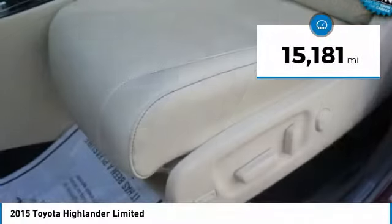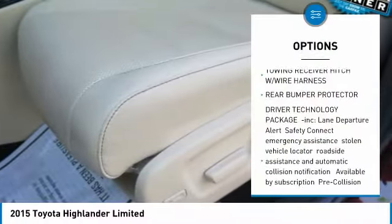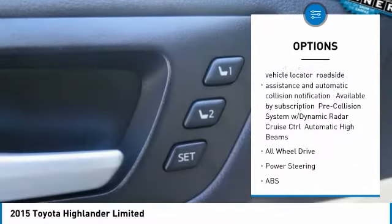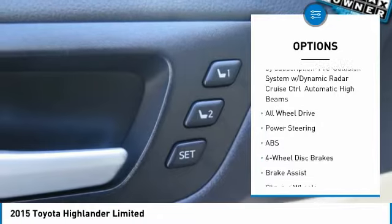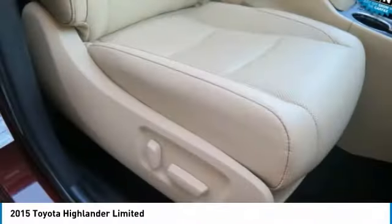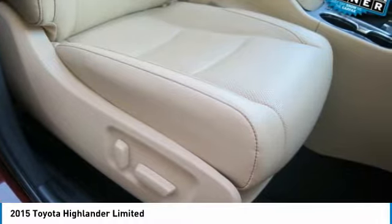Here are some of this vehicle's great options: anti-lock braking system, power passenger seat, power lift gate, navigation system, steering wheel audio controls, tow hitch, all-wheel drive, Bluetooth, power steering, adjustable steering wheel.